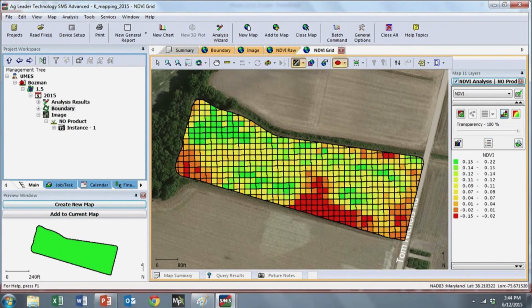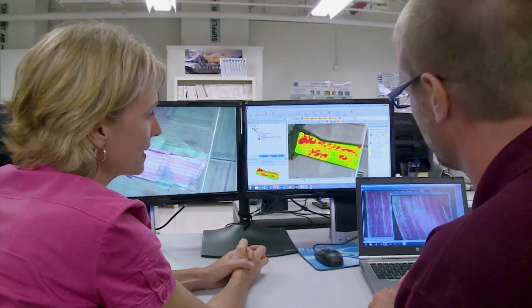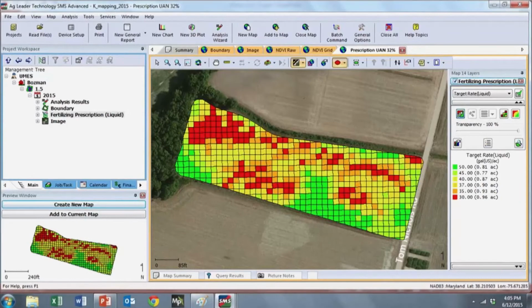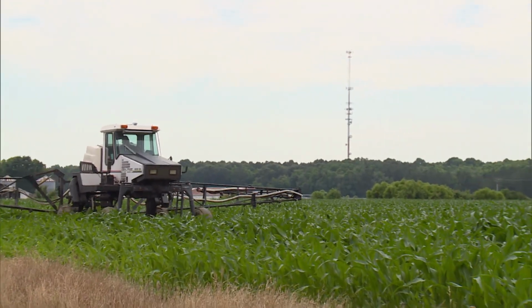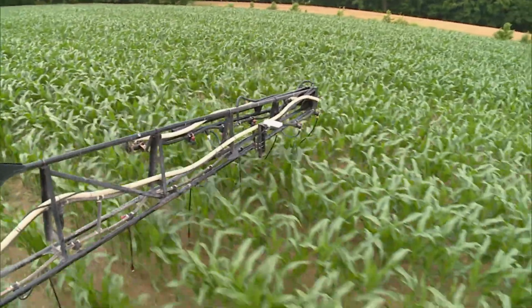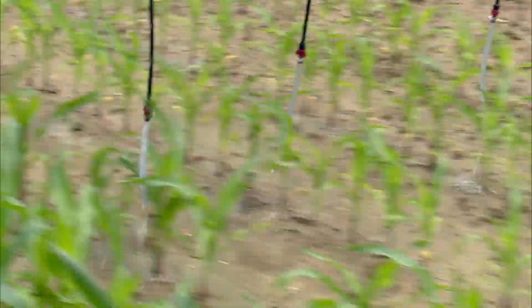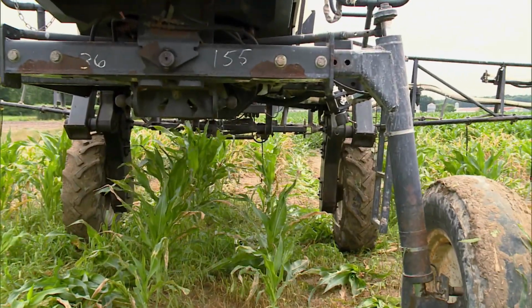Then we turn that into a prescription for the field. So this is a nitrogen rate prescription for this field. So, plainly said, green is going to get more nitrogen and red is going to get less nitrogen? On this map, the way that we've got it set up, yeah. This prescription is then loaded into the sprayer, which doles out different amounts of nitrogen fertilizer to different areas of the field. We apply the right amount of nitrogen in the right place. There's not going to be excess that runs off or too little, and we won't experience a full harvest. Good for the environment and the farmer.